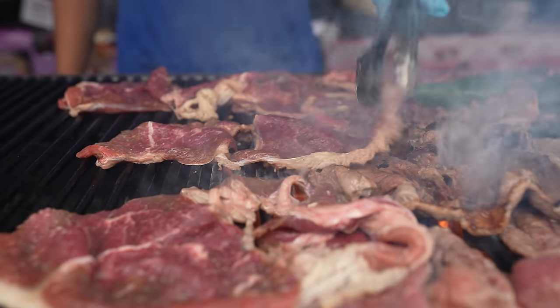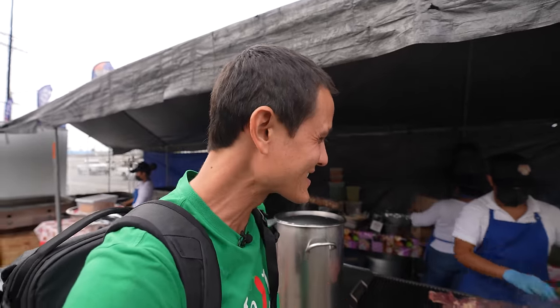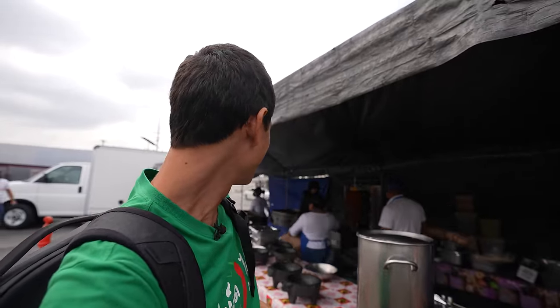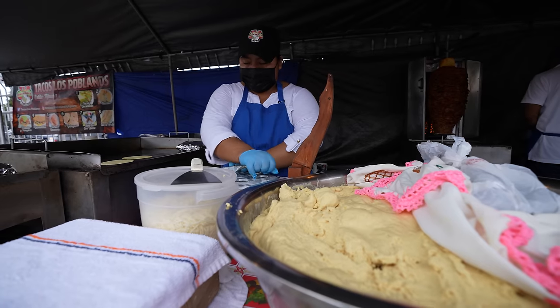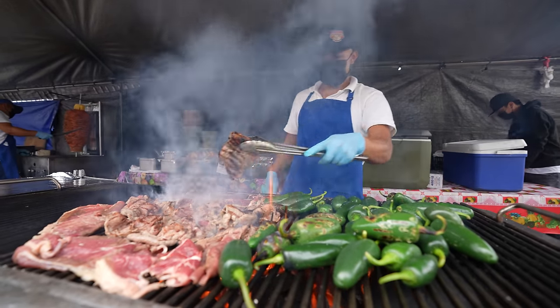Los Poblanos is starting to come alive. All the taqueros are getting their stations ready. The steak is going on. The jalapenos are roasting. Al pastor is starting to spin. They're gonna get ready to pour those salsas very soon. They're gonna make handmade tortillas here as well to go with everything. But what a street corner in Los Angeles.